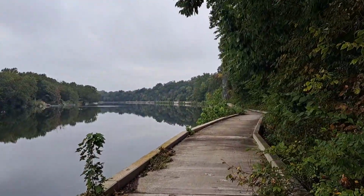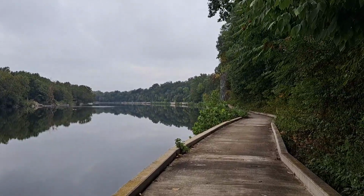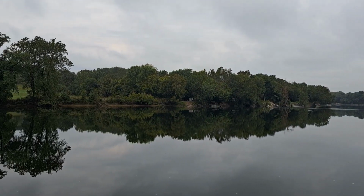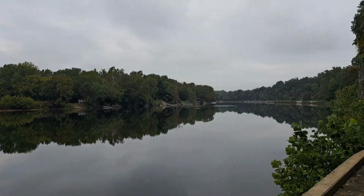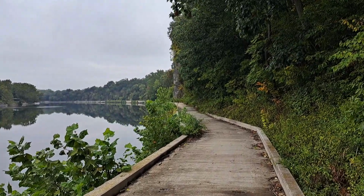We've made it back to the bridges, and therefore we have almost made it back to the trailhead at McMahon's Mill. One thing I think I forgot to mention, the Potomac River is the state line in this part of the world. And therefore, when you look across the river, you are actually looking into West Virginia, even though this entire hike has been in Maryland.